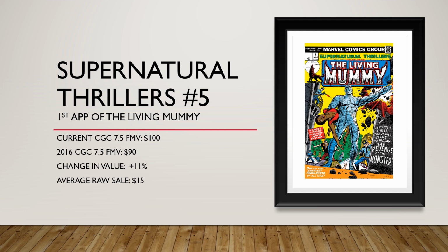But again, I recently picked this up, I think last year sometime, and I don't think I paid, including shipping, more than $15 for it. And it was a mid-grade, maybe right around a 5.0 or something. But I was very happy with it. It presented well. So really awesome book that you could still find on the cheap.